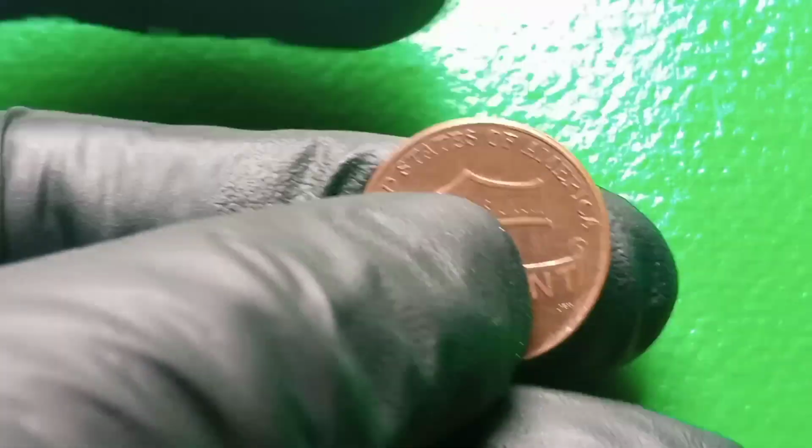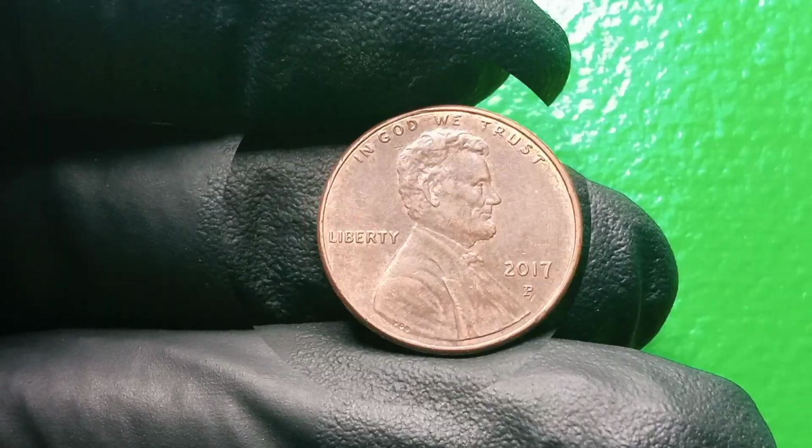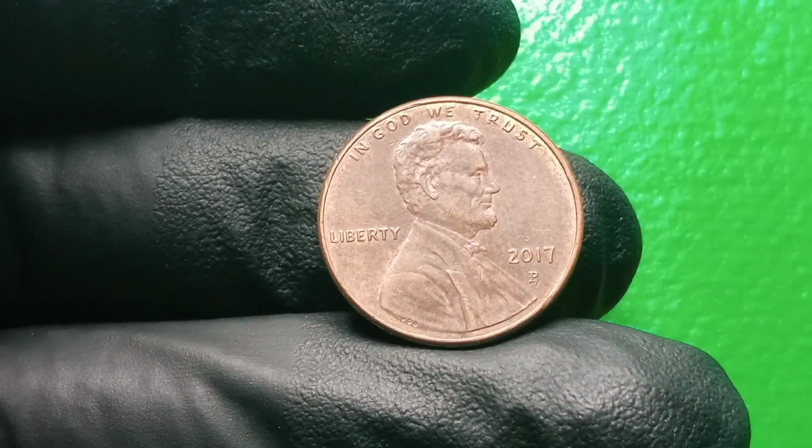And when the hammer fell at $1.3 million, the 2017 P cent was forever cemented in history as a symbol of how even the smallest coin could carry immense worth when combined with rarity, error, and context.